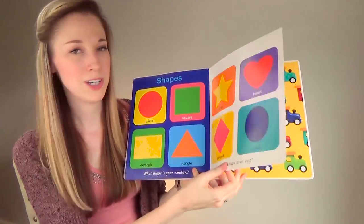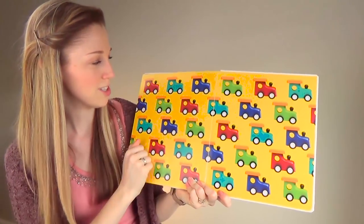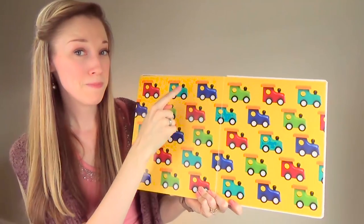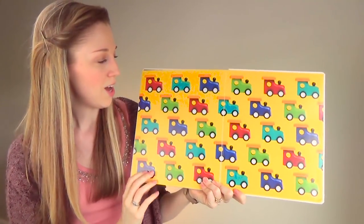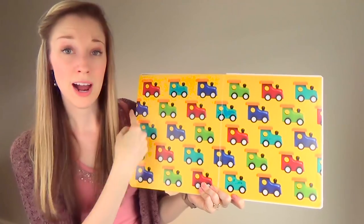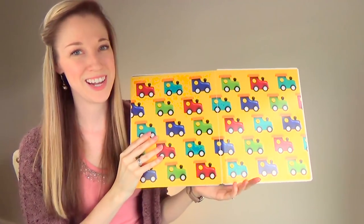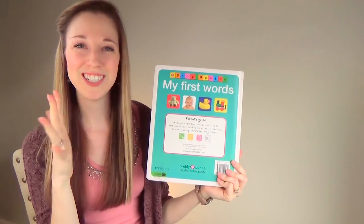And then the very last page is kind of like the first with a bunch of these cars, and so we'll either say car, car, car, or we might say beep, beep, beep. That's an easier word to say. It's kind of a sound effect. Or you can talk about the wheel, wheel, wheel. Or you can say drive. There's all kinds of language that you can target just from this basic back page at the very end of the book. So then when you finish up, you can close it and say, all done.